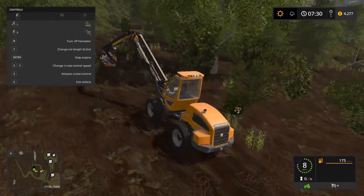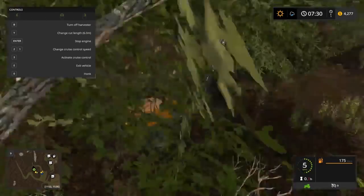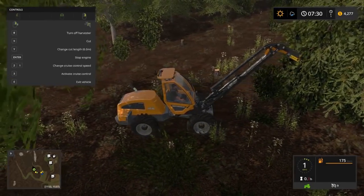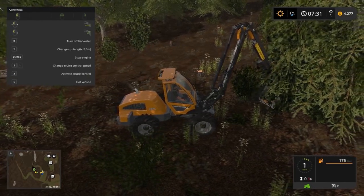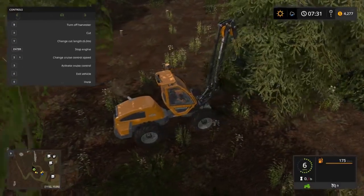Okay, where's our next tree? Where's our next victim at? This one right here. See this bush? You can't even tell what's going on. Oh, I could cut right there. Okay, let's get that boom out of there. I feel like we're just swinging it into Narnia. There we go.